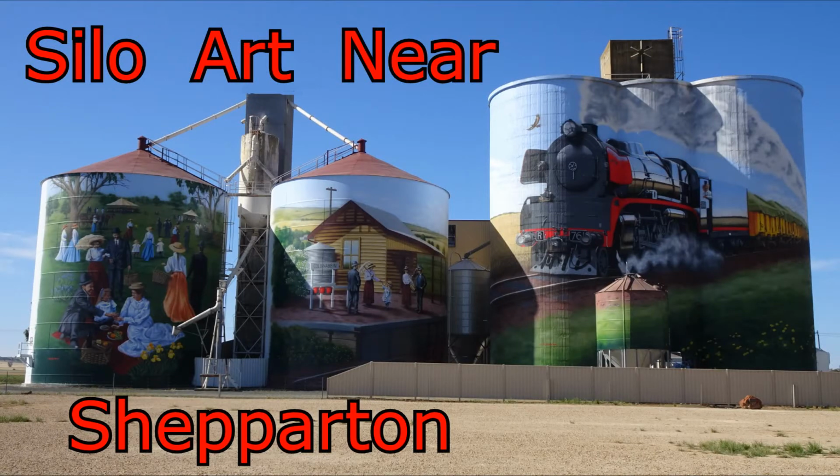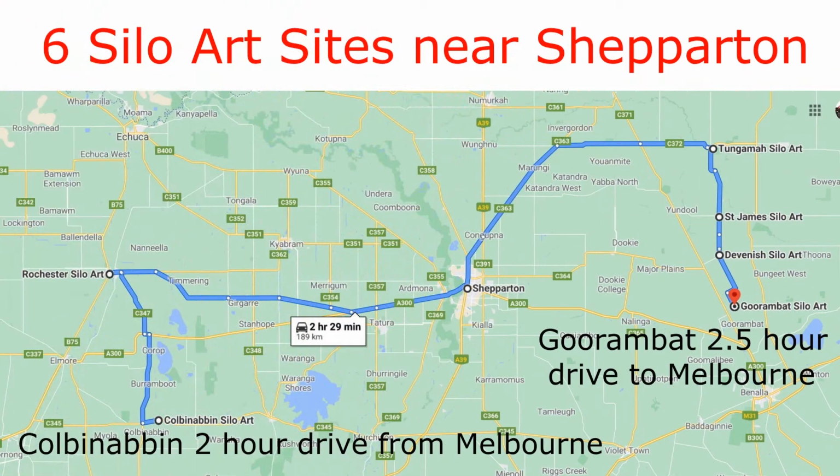Silo art near Shepparton is best viewed on a large screen. I hope you enjoy this visit to 6 silo art sites near Shepparton in Victoria. In November 2020, I visited silo art at Colbinaban, Rochester, Tungamar, St James, Vanishing and Gurumbat.